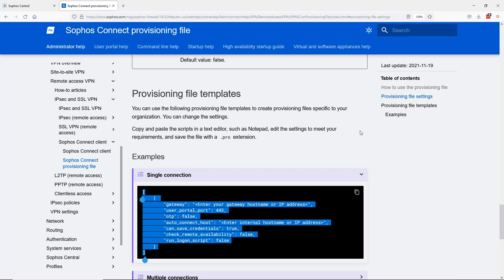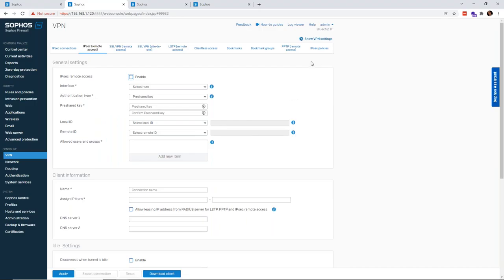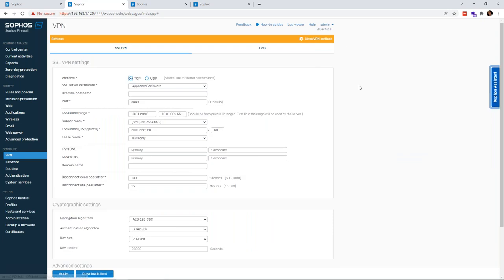So I got some questions there about this, some technical ones. Let's go back here. So with SSL VPN, by default, it's going to use TCP, but you can flick it over to use UDP if you want to, which will be faster. Although some networks might not allow that out, but most of the time they will.